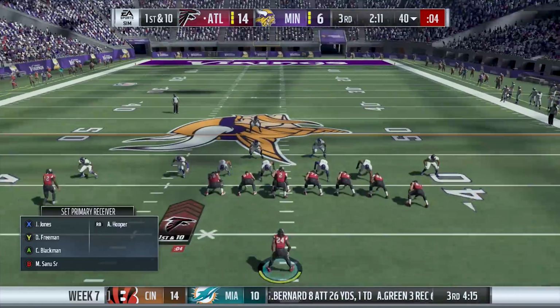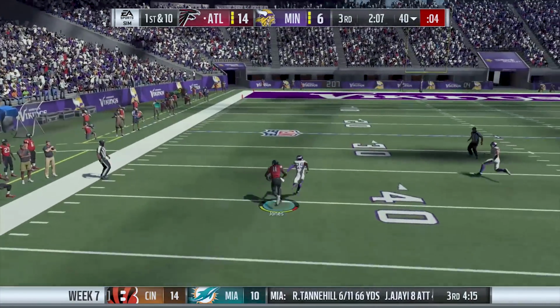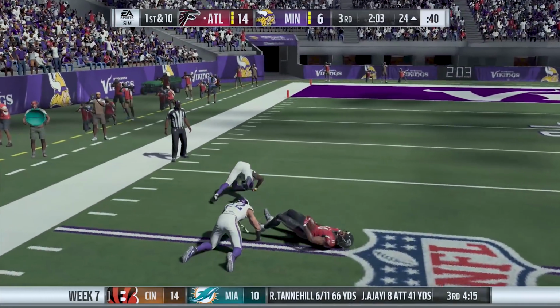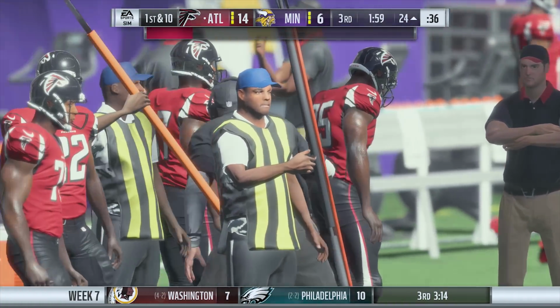So we set up shop at the 40-yard line. Matt Ryan comes out, takes a snap from center, and fires a quick pass that's completed to Julio Jones. He stiff arms the defender to the dirt, tries to spin off of the last man, but can't break the tackle there, and that's going to set up the next play at the 24.